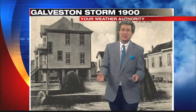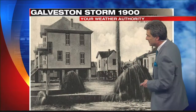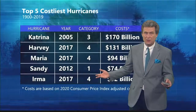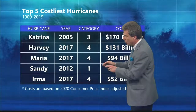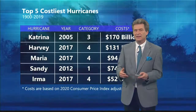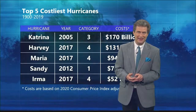Now that was a very smelly endeavor if you consider the seafood and the fish and the animals that reside in the sea. But what they effectively did, again in the early 1900s, is they raised Galveston's sea level and they made it a little bit harder for hurricanes to demolish that area. None has ever happened there or in the United States that has been that devastating.